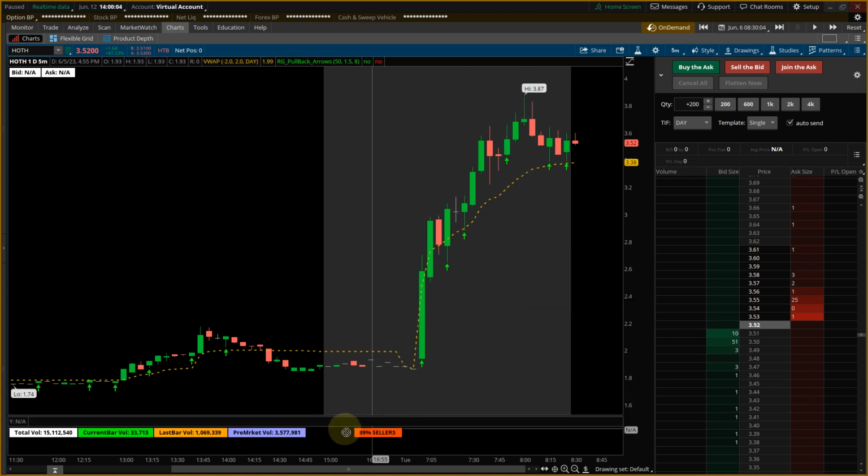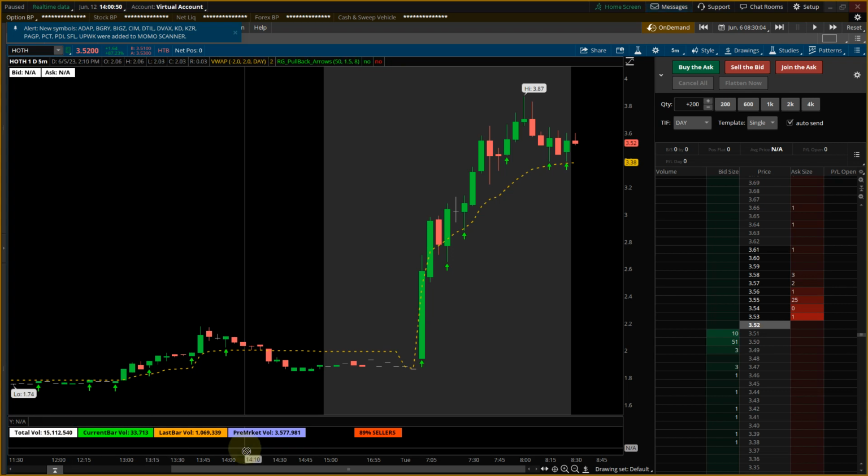If you look down here, I have the custom volume label that I made. I don't have any volume bars. I'm not interested in them. I have the total volume, the current bar volume, the last bar volume, the pre-market volume, and the buyers and the sellers indicator right beside it. So this is really not buyers and sellers. What I like to refer to it as is if it's leaning more towards the volume on the buyer's side, then the green is going to light up. If the volume is leaning more towards the seller side, the seller side is going to light up. So these two indicators are actually finding the positive and the negative volume in the total volume.